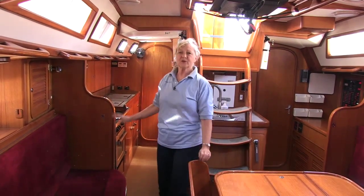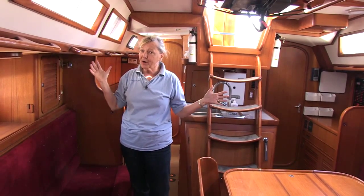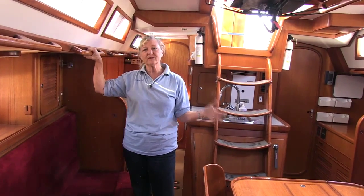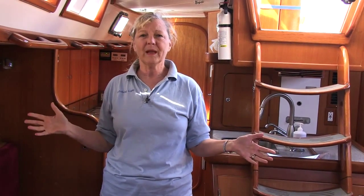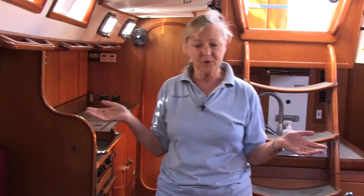And now it's my turn to tell you all about the down below, which is my part of the boat. One of the things that's so fantastic about this boat is it's your home. When you're out sailing as long as we were, you're not camping, this is your home. And this has all the conveniences of home. And just let me show you a few of them.